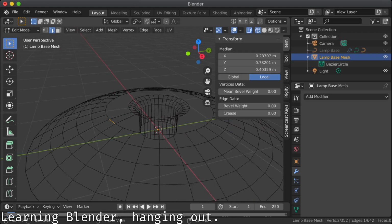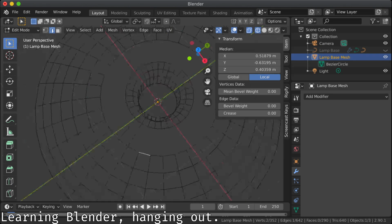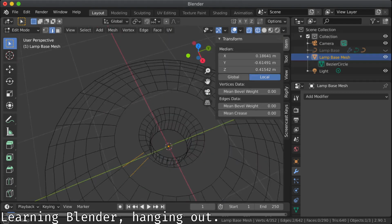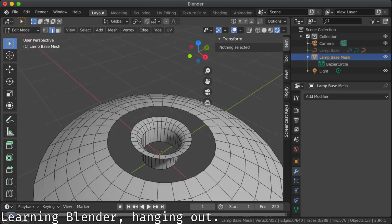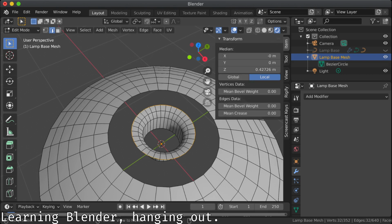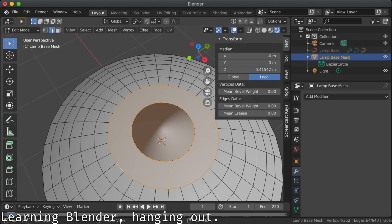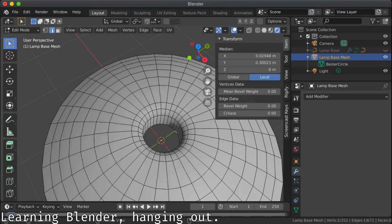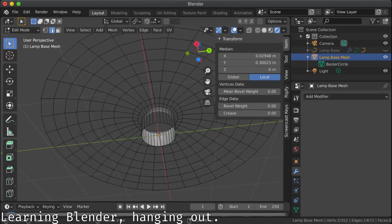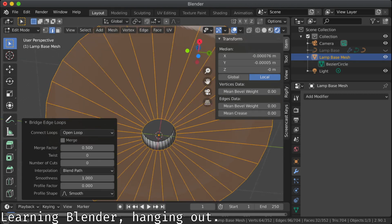All right. I think I've butchered some stuff in here. Like, it's weird that this section here exists. I'm guessing, yeah, that went all the way through. And then if I select this loop and that loop and say, hey, fill this, it doesn't do it right. But if we did bridge edge loops, ooh, it does it correctly. Oh, nice. Very nice. Now let's do the same thing for the inside. One, two. Nice, okay.